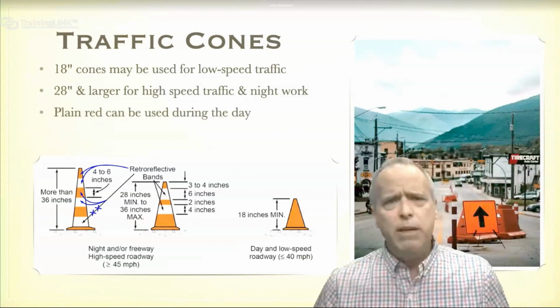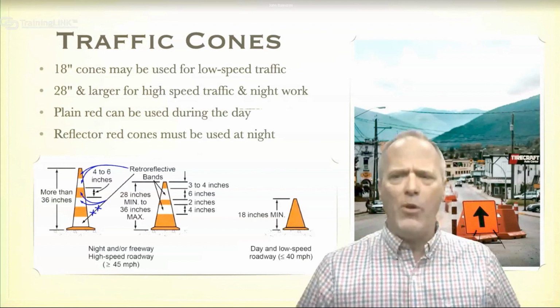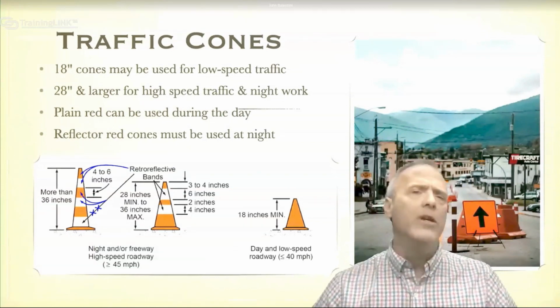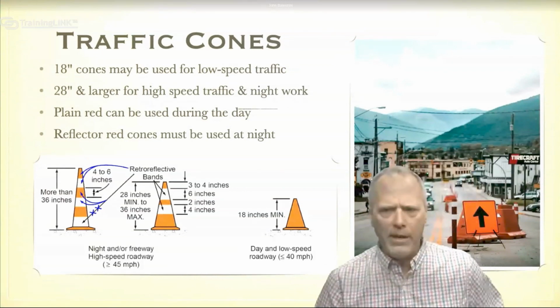What else do we have here? Plain cones can be used during the day. At night, they need retroreflective material. Just get the ones with retroreflective material. You don't want to have more than one set of cones. If your district is a golf course, and you only have golf cart trails, which would be traffic, and you would need the vest, then you could probably get away with the smaller ones. Other than that, go for the big ones.